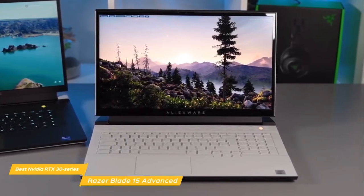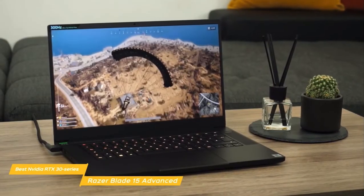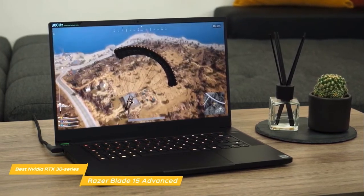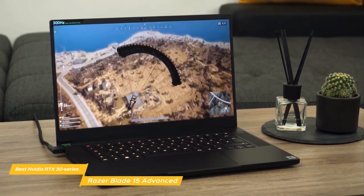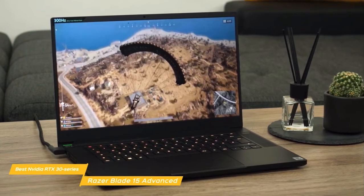For gauging performance, full retail video games are a good benchmark. Running Far Cry 5, the Razer Blade 15 Advanced netted 113 frames per second at normal settings and 109 FPS at high settings, and with Rise of the Tomb Raider, the results were 156 FPS with the medium preset and 133 FPS at very high preset.